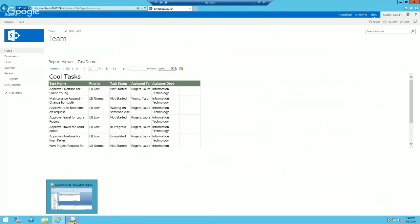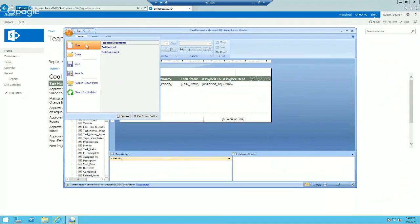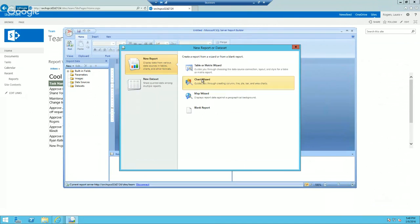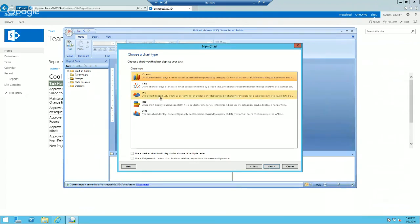Now, another thing that you can do with reports. I know we've only got 10 minutes, but I want to show you how quick and easy it is to create a chart. I'm going to do a new report, the new chart wizard, and I'm going to do it off of the task list. I'll do a pie chart.